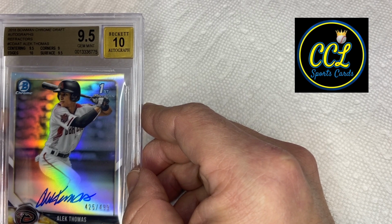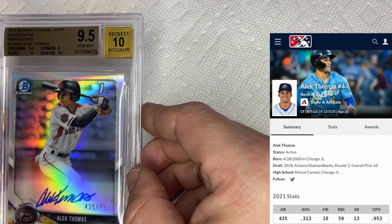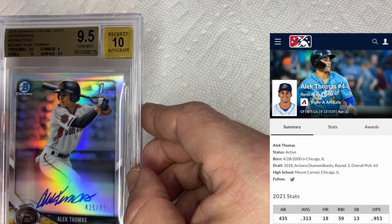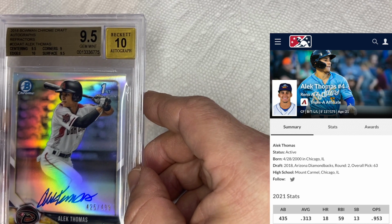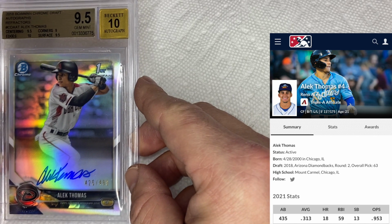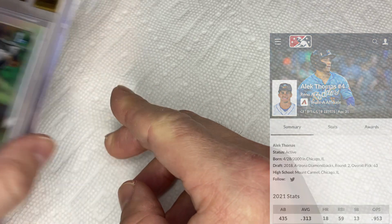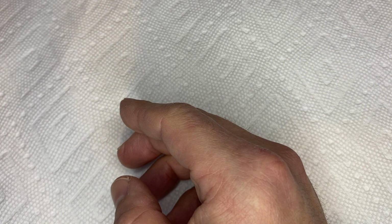What's important to keep in mind about Alec Thomas is he's not even 22 yet, and he's at AAA. He turns 22 in April, and it's mind-boggling to me why his cards remain so cheap. He just seems to be such a talented kid. I've got some other Alec Thomas cards, and I was happy to add that one for $300.